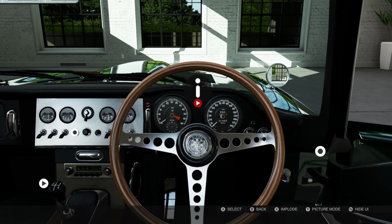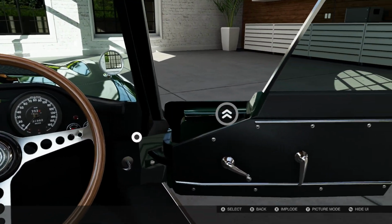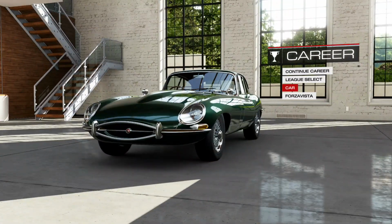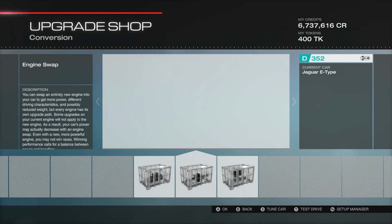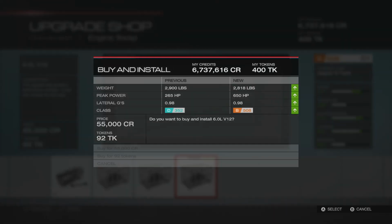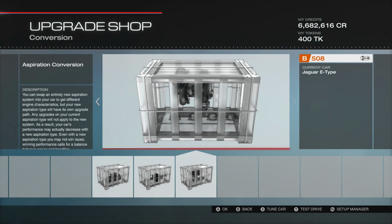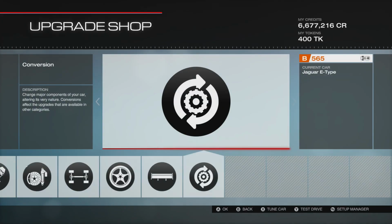And I'm going to make a very, very powerful one of these. I don't know how well this is going to fare with the amount of power you can put in it. Because once we get out of these menus, you can put in a rather large engine. In fact, you can put in the biggest engine you can engine swap into anything. The 6-litre V12. It's going to have quite a lot of power. Whether it's quick or not, I think it could struggle trying to deal with all of this power.